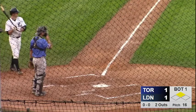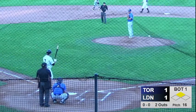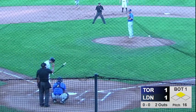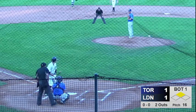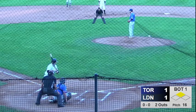That'll bring Hayden Jaco to the plate. Homered last weekend, his first of the season. And now he's got himself a runner in scoring position. Just try to find something to the outfield to bring him in and give the Majors the lead.